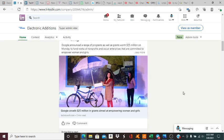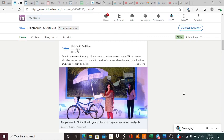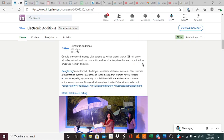Moreover, Google unveils $25 million in grants aimed at empowering women and girls. Amazing. Google announced a range of programs as well as grants worth $25 million on Monday to fund the work of nonprofits and social enterprises that are committed to empowering women and girls. Right? So Google.org's new impact challenge, unveiled on International Women's Day, is aimed at addressing systemic barriers and inequities so that women have access to economic equality, opportunity to build financial independence, and pursue entrepreneurship, said Google Chief Executive Sundar Pichai at a virtual event.